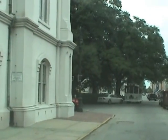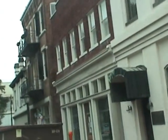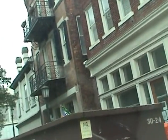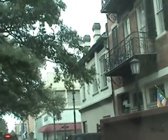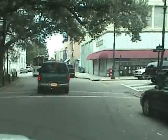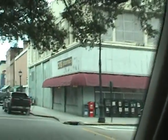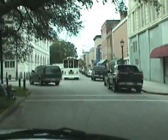This may be the square with some wrought iron in it. There seems to be some there. No, this is more of like a civic center. More than all around the square. Well, there are two churches on this square. And a CVS pharmacy. This is Wright Square.